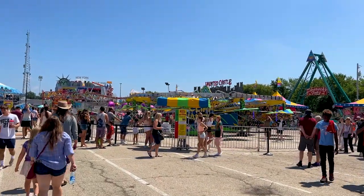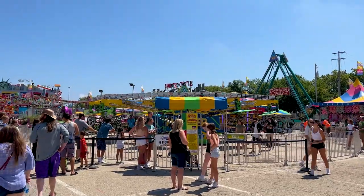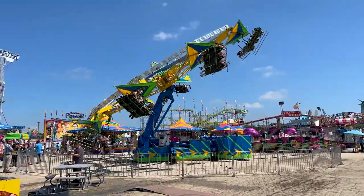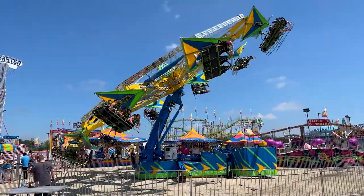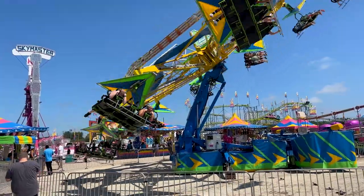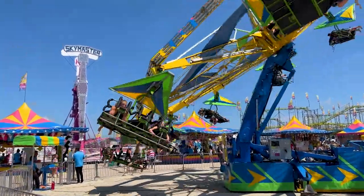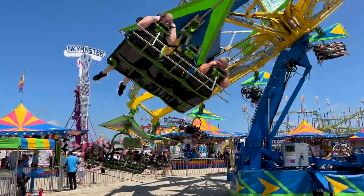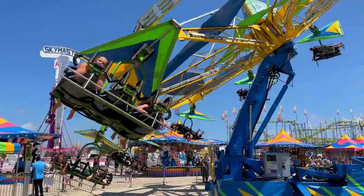Off to the right is Cliffhanger, which is very similar to a paratrooper, except you're lying down in these stretchers, more or less, and you get lifted up like a hang gliding simulator. You go up and you dip and dive. It's fun. Not too comfortable though, in my opinion, but it's fun.